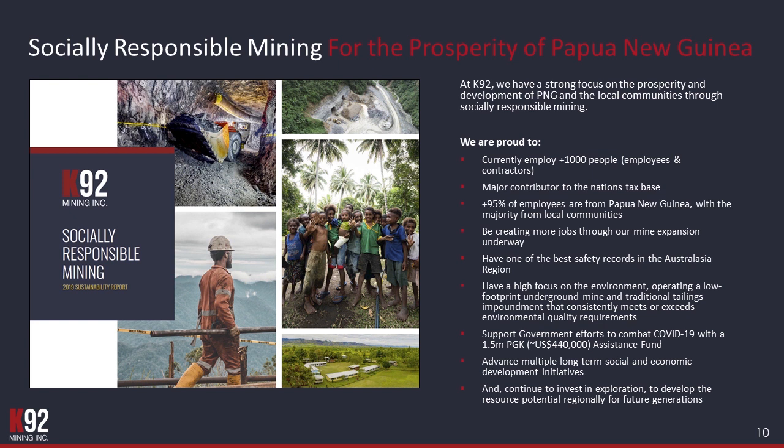Important issue for us in country is ESG and the socially responsible mining, as we call it. And some of the areas that we really focus on are obviously, first and foremost, employment. As I mentioned, 96% of our people, I think right now it's about 1,100, are actually PNG nationals. So we have about 40 expats. So we've got the lowest percentage of the expats in the country of any mine.